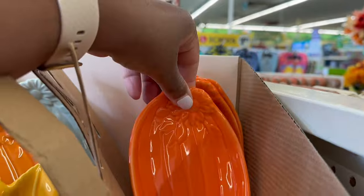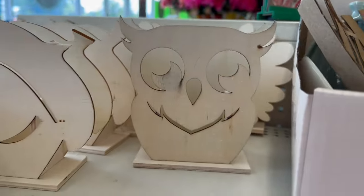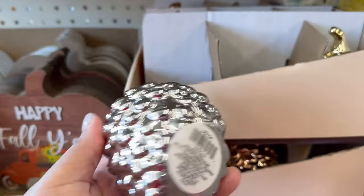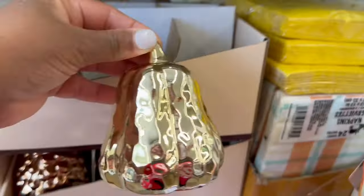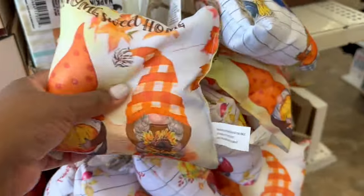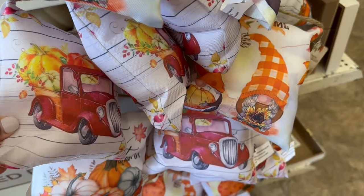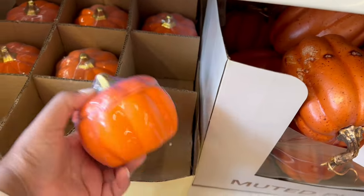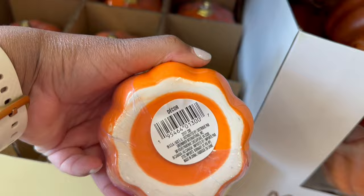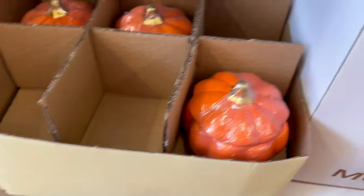Oh, all these are nice. Hello, Autumn. Hey, y'all. Oh, they got little acorns. Oh, they got different ones. Oh, is that like a type of squash? What do they call these? Muted pumpkins? Y'all, the little pillows are so cute. You can make all kinds of little displays with these. Is this a candle? Oh, shoot, y'all. See, like I said, we'll be at Cash 7. We should be able to find something. Glad I didn't drop that.